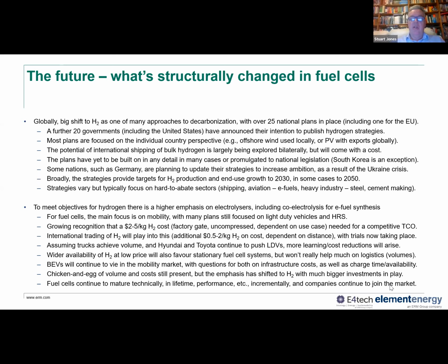There's a recognition that for fuel cells to be successful, there needs to be a fuel that in itself delivers an overall acceptable total cost of ownership, which is recognized at around $2 to $5 per kilo of hydrogen, depending on the use case. That's uncompressed, so additional costs like profit need to be added to that, as well as compression and so on.